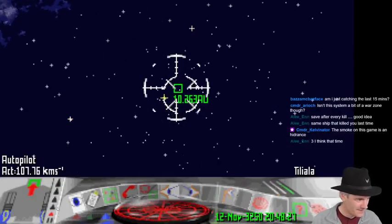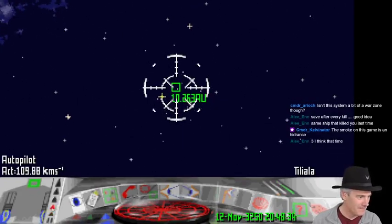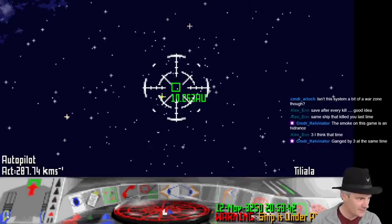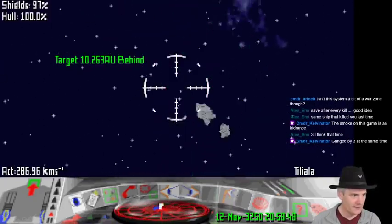Right. So by the time you get round to switching the engines off and then thinking about thrusting forward and back, you're dead. So I've got to switch the engines off, do some evasive maneuvers. That's the same ship again.